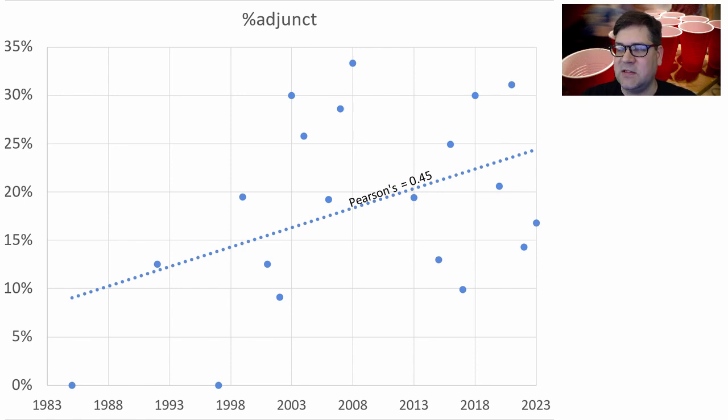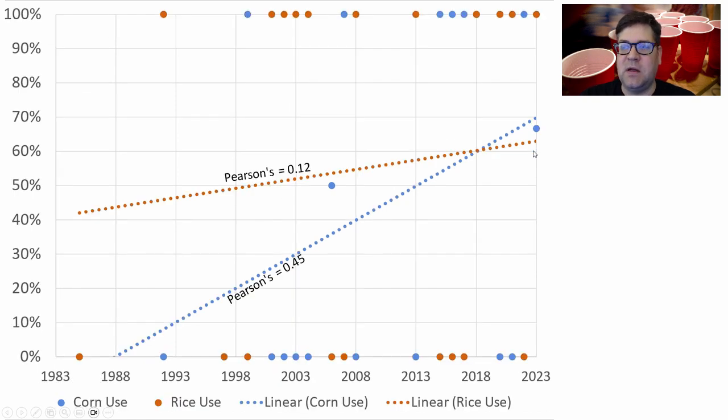The use of adjuncts is increasing over time, with very good correlation, to 25% of the grist. And that's why I'm at 75-25 for my recipe. Also, when you look at the use of rice and the use of corn, they both are increasing. The correlation on corn is much higher than the correlation on rice. So the percentage of recipes that use corn versus rice is increasing, and corn has a little bit better correlation. That's why I'm using 15-10 corn to rice.